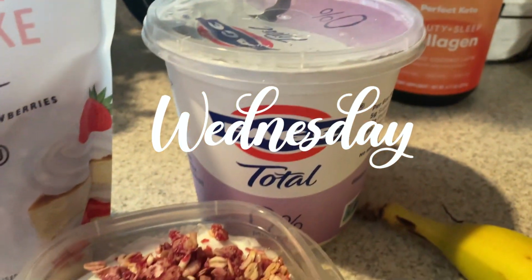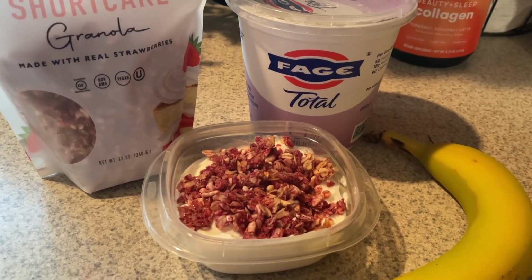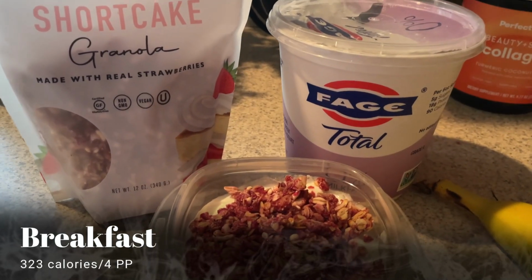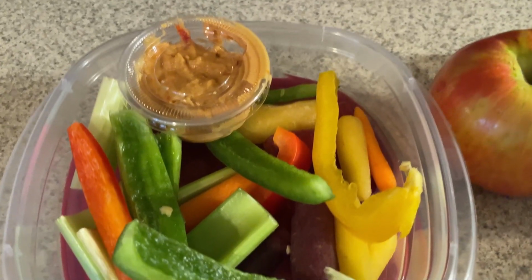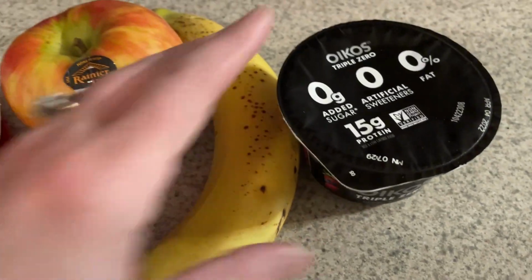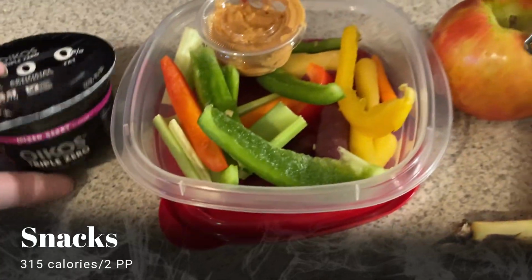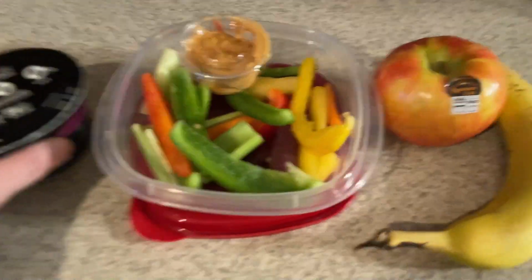Wednesday, yes, I used the same footage from Tuesday because I forgot to film it, but I had the exact same breakfast that I had on Tuesday. Obsessed with this granola. I may have to pick up another flavor because they had like 3 flavors at Grocery Outlet. For my snacks, kind of the same. I'm eating up all those veggies. Have an apple, banana, and one of these 0% Oikos yogurts, which are only 1 point. So that's great. And this hummus only scanned as 1 point as well.